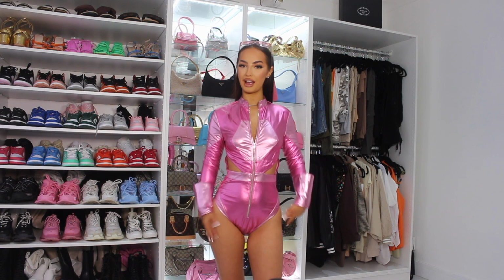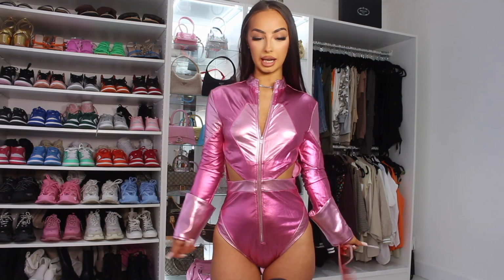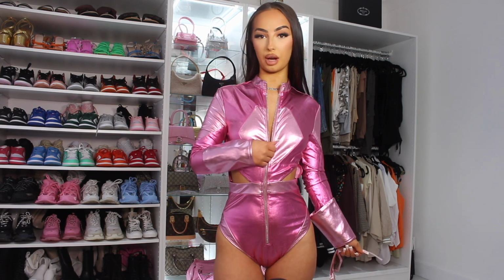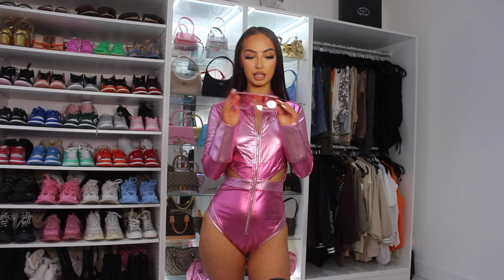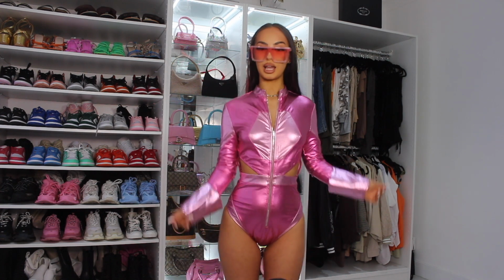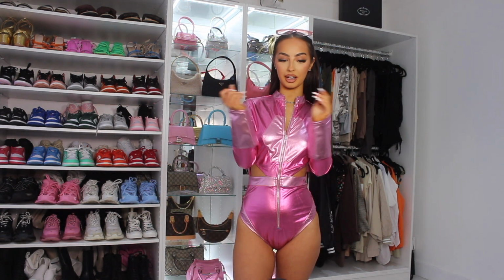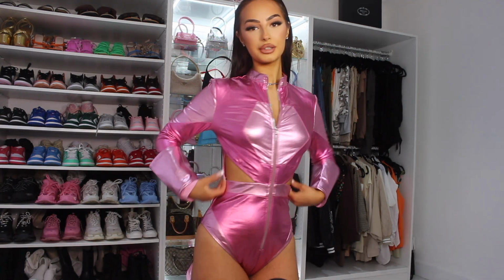If you can tell already, I am a superhero. So the set does come with this metallic suit. You can zip it up to however much you want. You can wear some fishnet tights with these as well if you want. It does come with these sunglasses too that you wear with the outfit if you want to go full out. Again, you can reuse them if you really like them. I did grab this in the smallest size, by the way. I love the details like the cuffs and the cutouts and the contrast of pinks.